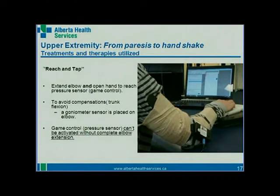And the nice thing about it is that I also put an elbow goniometer on the elbow. So the client could not cheat by just doing trunk flexion. He had to actually extend his elbow in order to reach the pressure sensor. In this way, we work on elbow extension, on the reach and grasp movement, and we avoid the compensation. If the client was not extending the elbow enough to reach the pressure sensor, then it would beep and the game would not be activated. And the sound is pretty annoying.